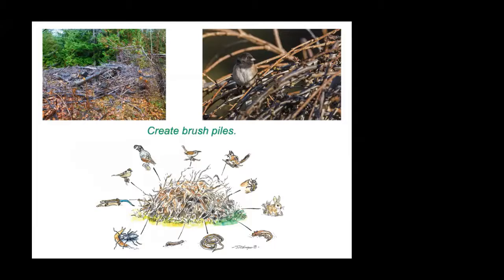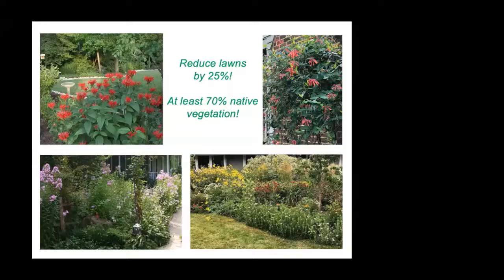Try to reduce your lawn by at least 25%. This is what environmental organizations are asking us to do. I think it's a reasonable goal and one that would serve not only wildlife, but will give a lot of joy and fulfillment to your life. Just the stimulation of watching those plants grow, watching the wildlife come in. You'll learn so much. You'll be able to share those perennials with your neighbors and friends and relatives and family members.